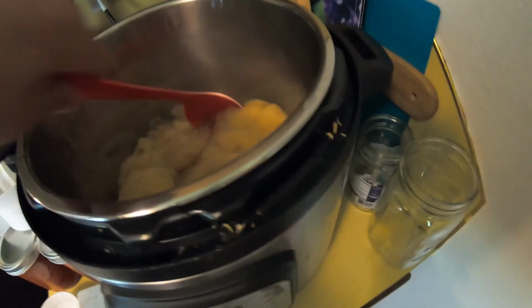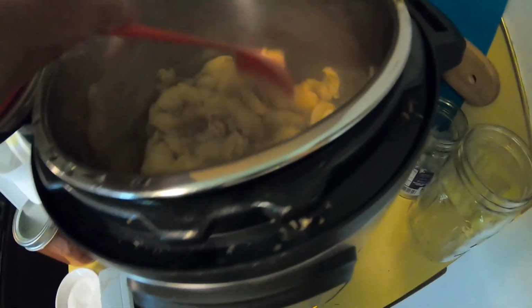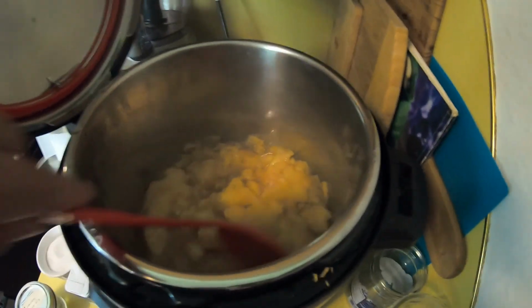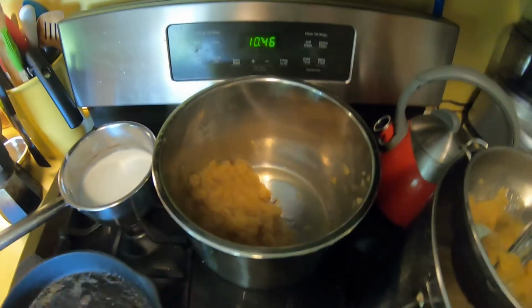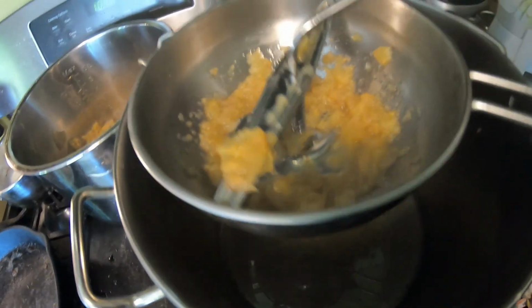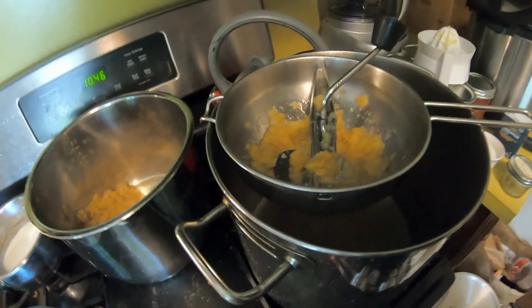So I'm going to make a couple more batches. Oh, yeah. I'm going to make a couple more batches like this. Put them in a big pot and let it reduce. It's a little watery. I might food mill it, too. We'll see. Smells amazing. This is a little too chunky for me, so what I'm doing is putting them through the food mill. Comes out perfect applesauce. Do a few more batches this way, and we'll see how much we end up with.